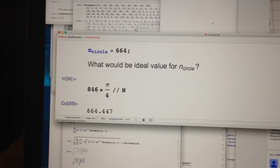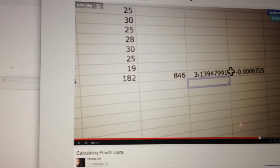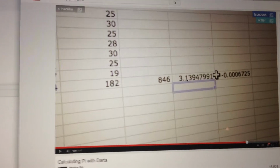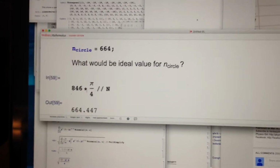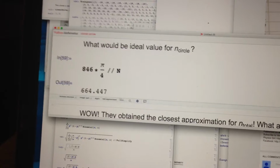That means that the value that they got in their experiment couldn't have been any closer. They could not have derived a better value of pi given the total number of darts that they threw, which to me is just astonishing, given the total number of possibilities of how many darts landed in the circle. I mean, what are the chances, right?